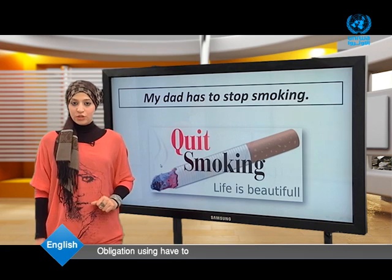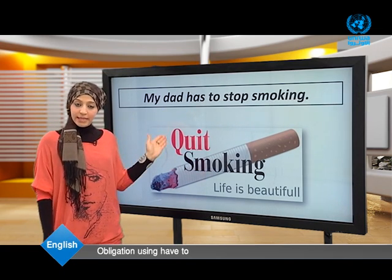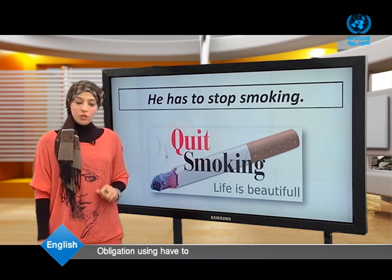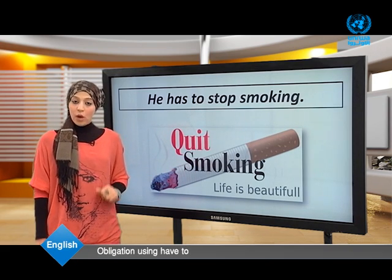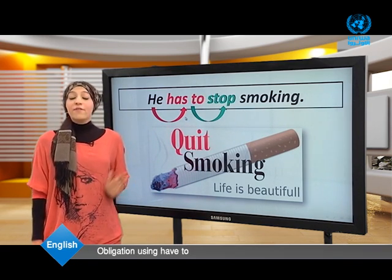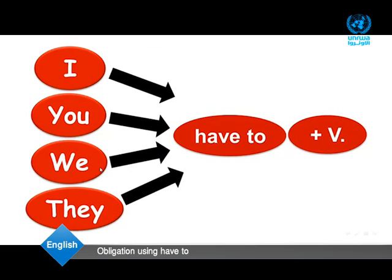Now let's move to the last example. Smoking is very dangerous. So, my dad has to stop smoking. Or instead of my dad, we can say he has to stop smoking. Notice together. He is a singular pronoun. So after he comes has to, and after has to comes the base form of the verb. From that, we can conclude I, you, we, they come with have to plus the base form of the verb.